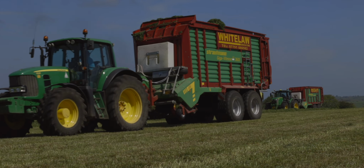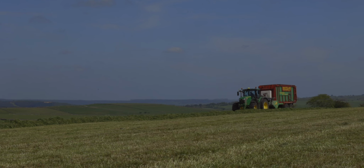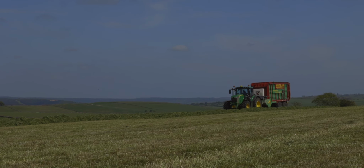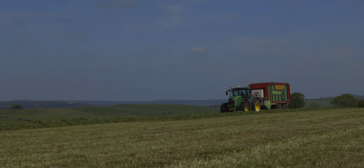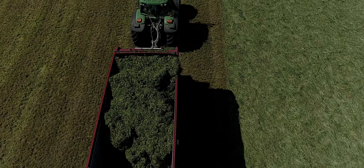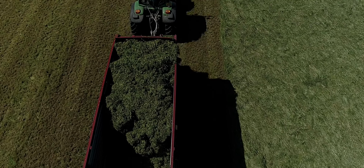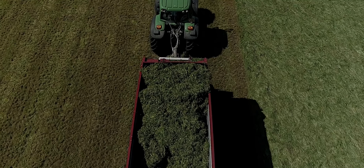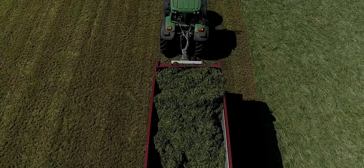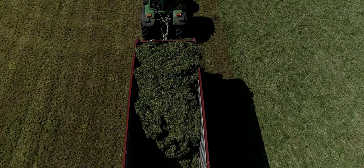Okay, so we're looking into the top of the wagon pulled by the 7x30 here, and you can see the grass twitching away. The wagons are loaded from the bottom, and what happens is you get a greater compression. A silage trailer loaded by a forage harvester, for example, loaded from the top, is quite soft. By the time that trailer gets to the gate, the load in it has dropped by a foot.